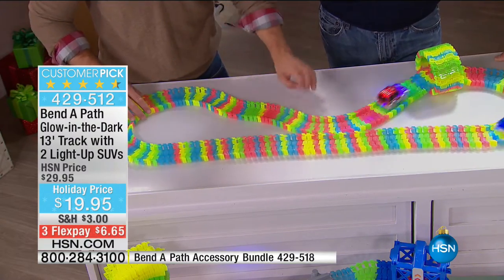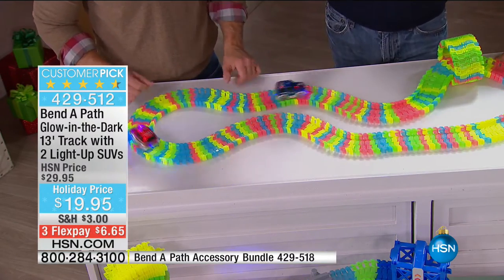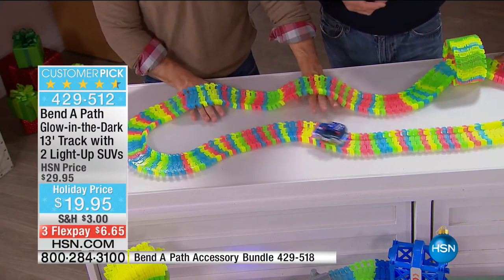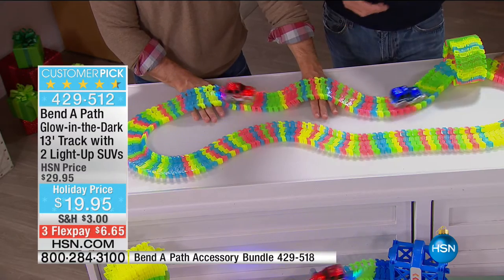If you've watched this, only once in a blue moon will the cars jump off the track, and that's actually fun. Why not? They're built to take it. We've had three of these bounce off the table, and they're fine. They've got lots of light, lots of color. Look at that, Bill's a bridge.